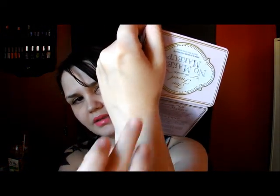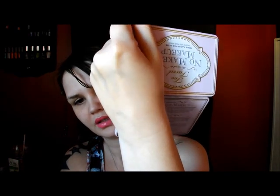Okay, the luminizer is this gorgeous pink one right here. I'm going to stick a finger in that one and see how cute and pretty that is. Okay, so it is very sheer. I guess it has a little bit of shine to it. Not very impressed with the luminizer. You can't even see it. I can't even see it at all. It's right here. Okay, so, not sure how that works.